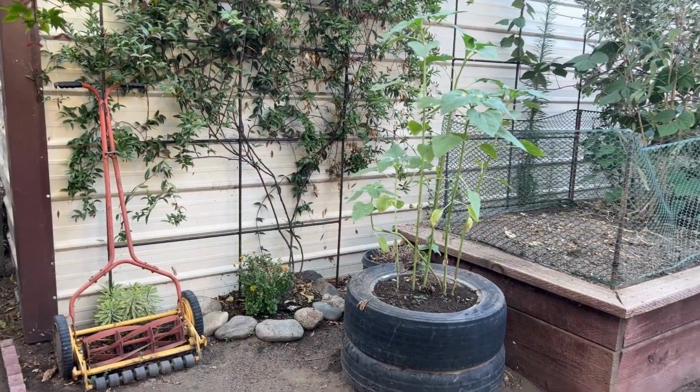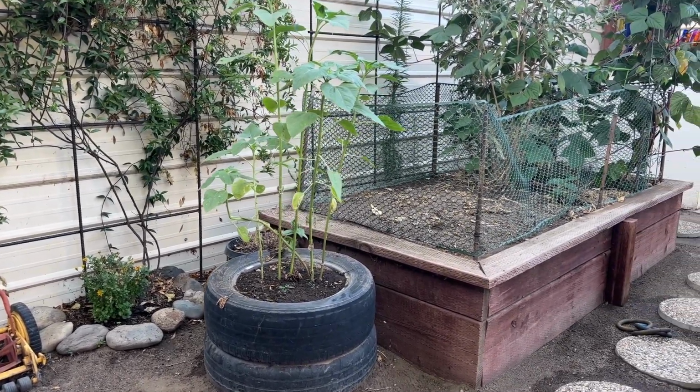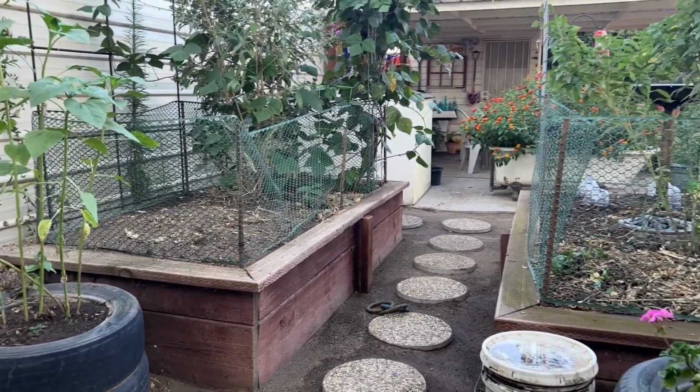So beautiful out here. I love this at nighttime. I love walking through my garden at night. It's so calm and peaceful. So happy you joined me.